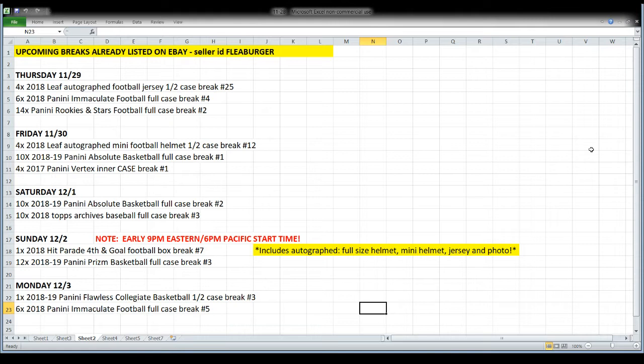Absolute Basketball comes out Friday. We'll break a case of it, and a case of 2017 Vertex, because some of you guys have been asking to break some 2017 stuff, so we're going to give it a go and see how it works. Saturday night will be Absolute Basketball and Archives Baseball, both full cases.